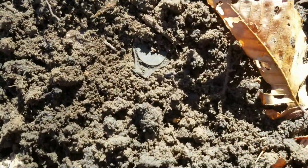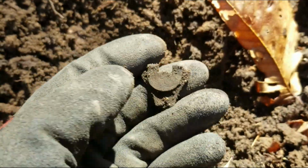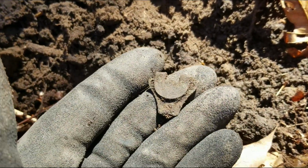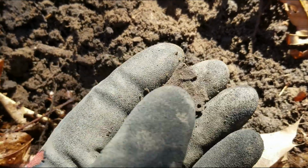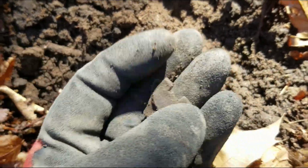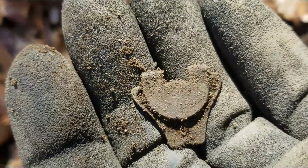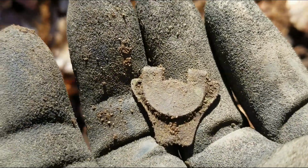Well, I'm not quite sure what I have here, but the more I rub on it, the more I'm liking it. I see some really ornate kind of lettering right there. I'm thinking part of an old clasp, maybe, or a buckle. Only reason I'm saying clasp is I don't know why they would ornately monogram a buckle. But that's kind of cool.